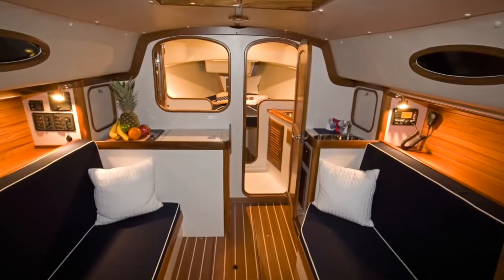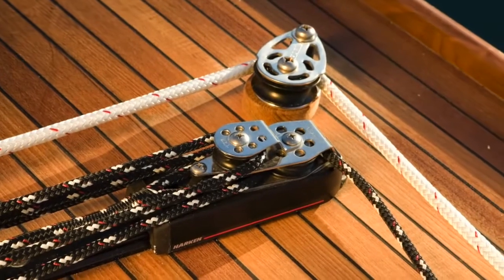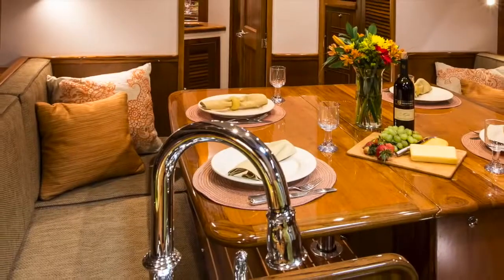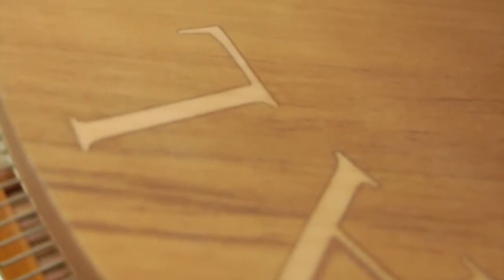If you look at the interiors and the exteriors, there's a lot of wood, and the finishes on those boats, I think, are the best in the industry. Really maintenance free. If you take care of them for 4 or 5 years, you can probably get out of them before you even have to touch them.